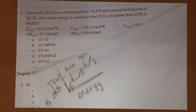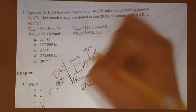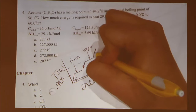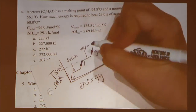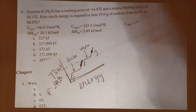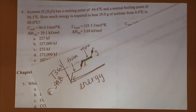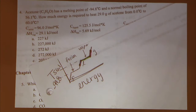We're going from 0 degrees to 60, so we start somewhere in the liquid state, and then we go all the way to 60, which is above the boiling point, so we end in the gas state. So we're going to have liquid heating up to the boiling point, a phase change from liquid to gas, and then going from the boiling point to our final temperature. So we'll have 3 steps in this problem, 3 different equations we're going to have to go through.